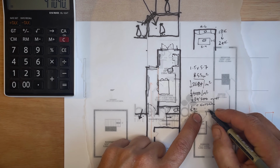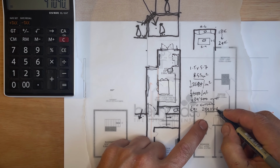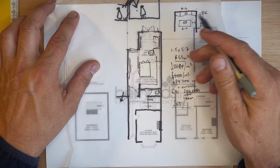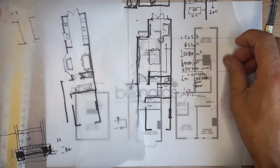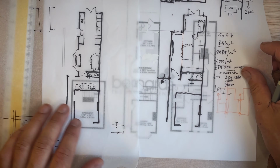So we're at 59 plus that option. A fair bit of cash, but you can see that the difference in layout does give you much better options if you want that sort of open plan feeling. In a way, it is the way to go.